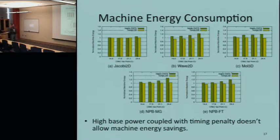In terms of machine energy consumption, our scheme was able to keep the energy consumption to the same level as the baseline case, which is to say that the machine energy consumption for constraining core temperatures and using load balancing was almost the same for most of the cases as the run where we are not using any temperature control and all the cores are working at the maximum frequency. This is mainly due to the high base power of the machine, coupled with the fact that due to DVFS there is a slowdown and we are actually spending more time doing the computation. But still, if we compare our scheme with the naive version where we are not using load balancing, we still end up saving machine energy consumption in comparison to those runs.